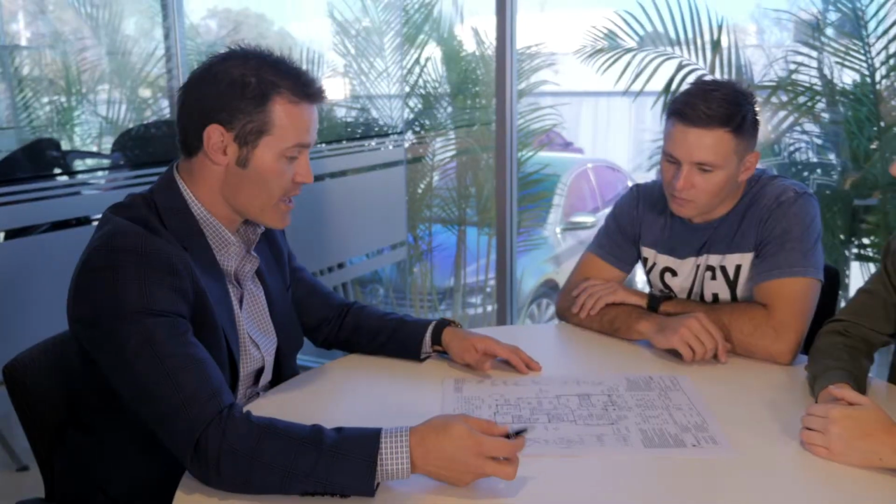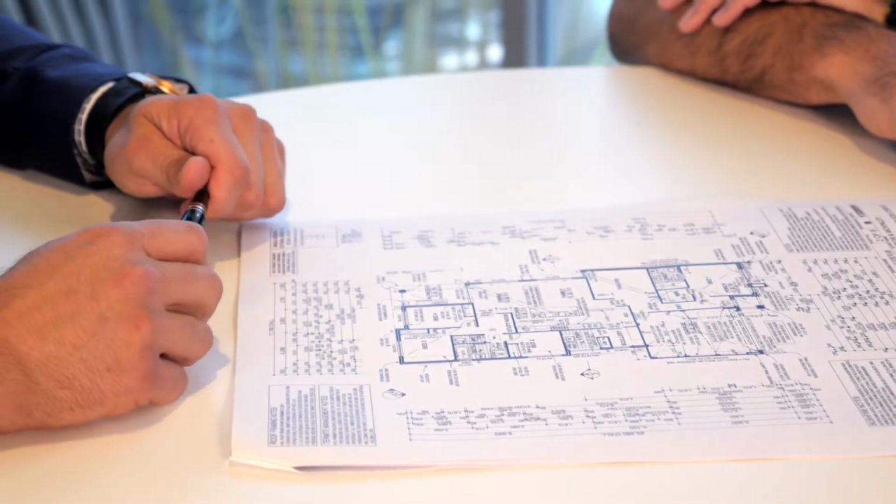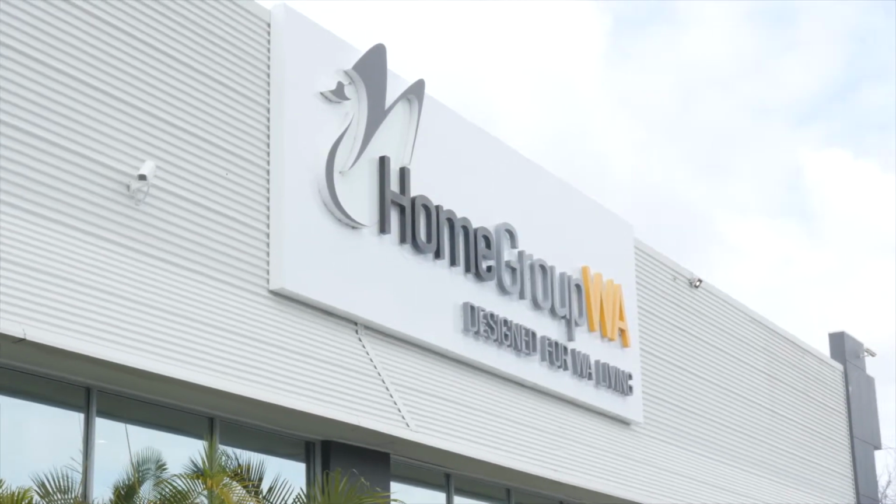Home Finance WA is a licensed mortgage broking firm that is aligned to Home Group WA here in Balcatta. Our job as a broking firm is to work between the consumer who'd like to borrow money and the lender who's going to provide it. If you're renting, Home Group WA can get you into your own home without any savings. It's called the No Savings Home Loan from Home Finance WA.